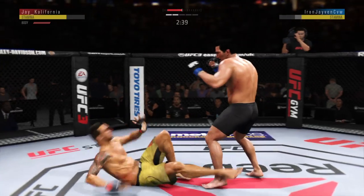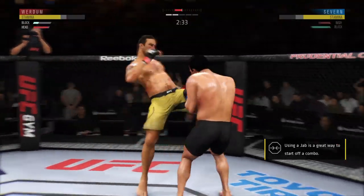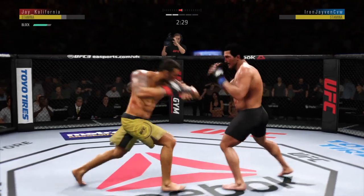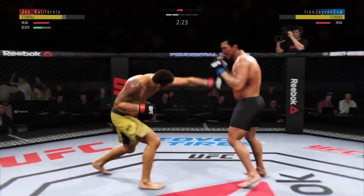Well, nice job to catch the leg. He saw that strike coming and now works it into a takedown. So now he has the fight to the canvas. Let's see what he can do. Verdun gets caught with that punch. Excellent defense here. Really good job blocking all those shots coming at his head.